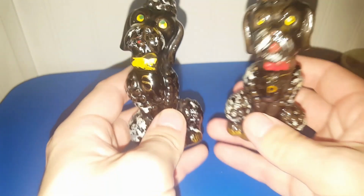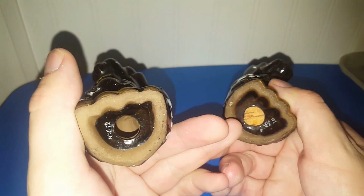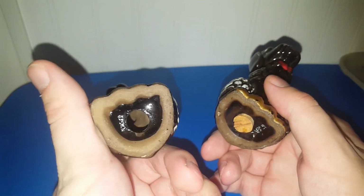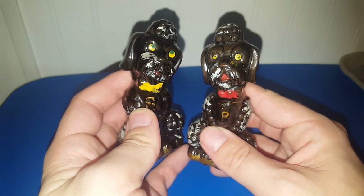These poodle salt and pepper shakers, at least I think they're poodles. Let me see my receipt here. Poodle salt and pepper shakers were $2.50. This one's got the stamp for Japan, and then there's the cork. This one does not have the cork. They're very cute though, and I know that people love their poodles.